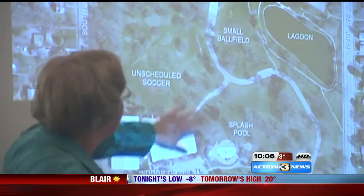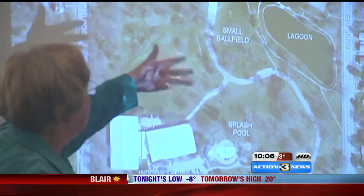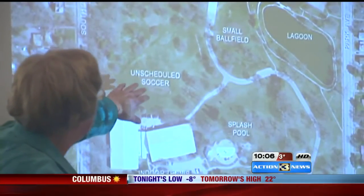"It sits down in a bowl, and it's very hard to get to. So we want to make sure that if we do upgrades and we put a playground in there, we want everybody to be able to use it in Omaha." Parks Director Brooke Bench says the city has roughly $400,000 to renovate Hanscom and is looking for community input on how to best spend that money.